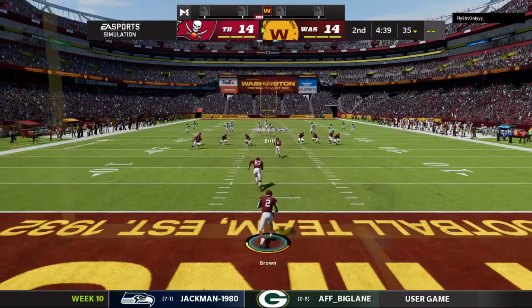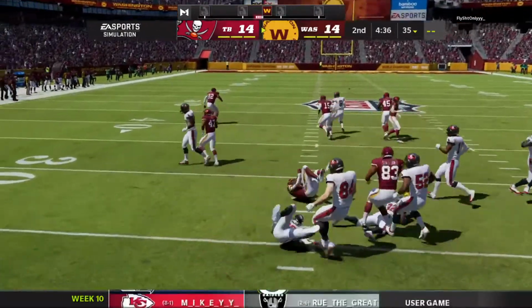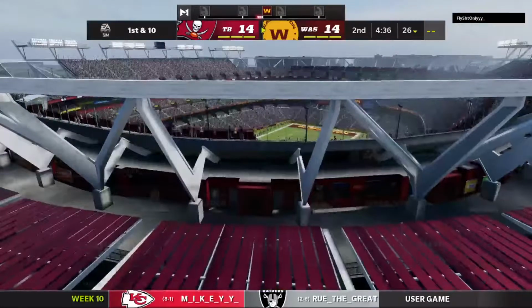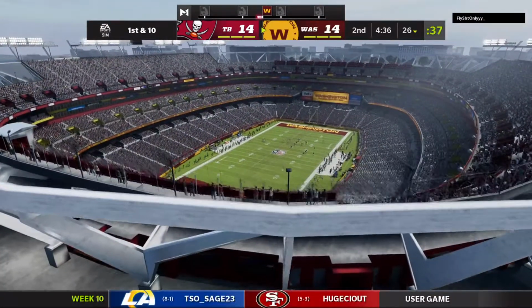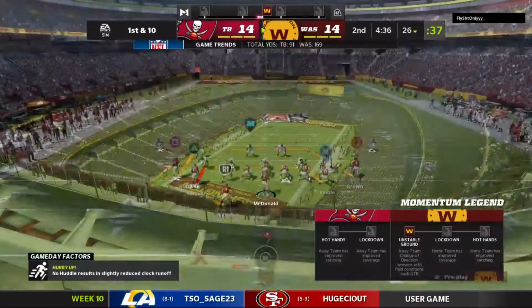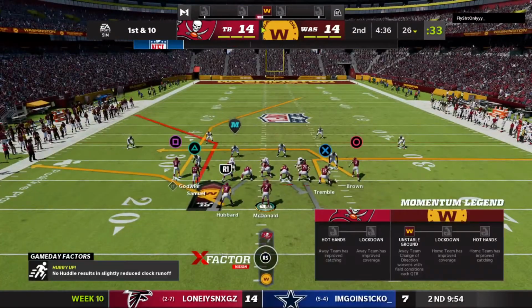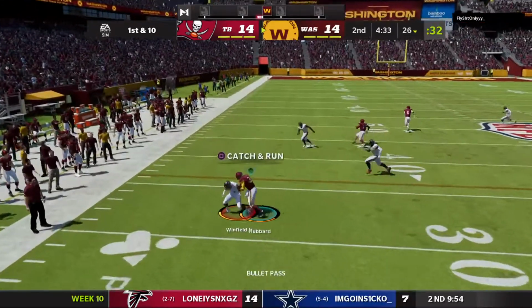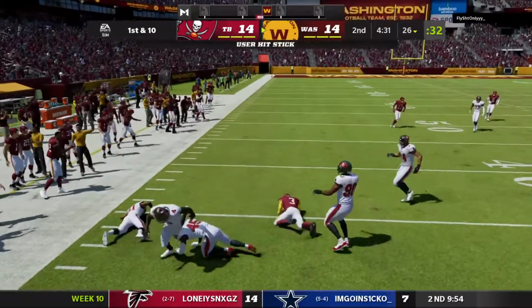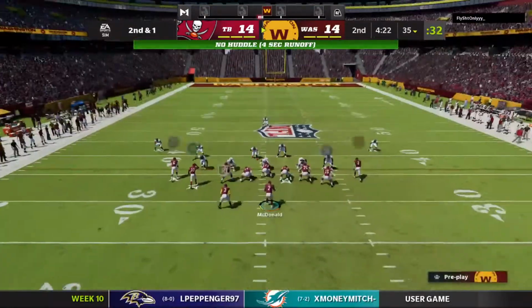That was absolutely sensational. And here comes a return from just beyond the goal line. And they'll get him down right around the 25, actually the 26 officially, so a net gain of 1 there. On 1st and 10, McDonald checks this down to Hubbard. And he's tackled a yard short of the marker. Good gain of 9 on 1st down.